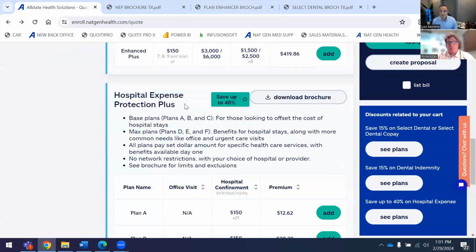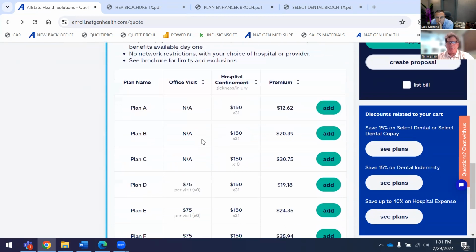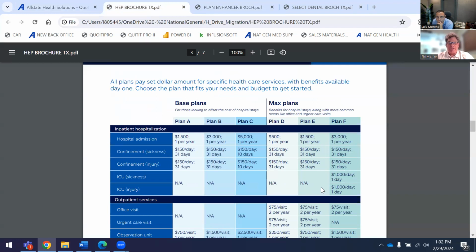Now, you scroll below that, you get into the hospital expense protection plan. What happens with this is going to be cash, very similar to the sickness hospitalization that we just talked about. It is going to be cash once per year if your customer is hurt or sick and hospitalized. They've got to be in for 24 hours. I did print a brochure, which is going to be a little easier on your eyeballs than the quoting website.